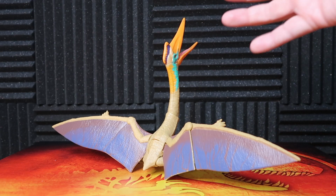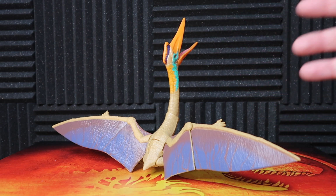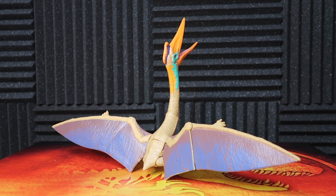But you have this nice tan undertone here, sort of along the lines of the ice cream look from some of the fossils and stuff that they've produced over time. The ice cream coloring of a lot of those pieces as well.